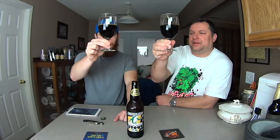Let's do this quickly. Appearance: dark as hell. Definitely. Nothing at the bottom, nothing on the side, no head. When you poured it, I saw a little bit of red around the brown. Yeah, a little bit. Let me see the ABV. 9.4%. So it is just above the level of Imperial. Generally, above 9% you consider something Imperial. Look at that. Let's get a nose. She's sticky.